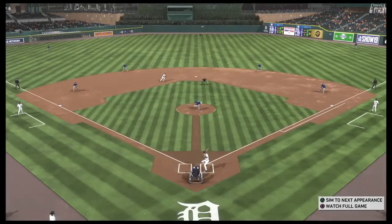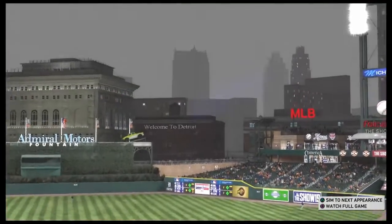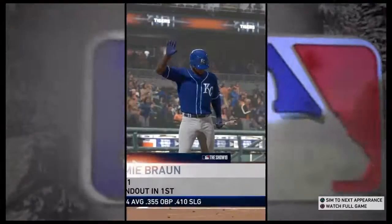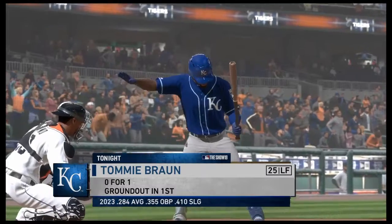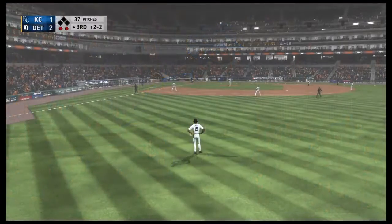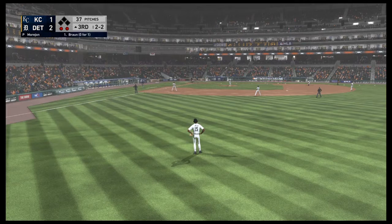Well, he hit a homer last night, too, so it's obvious that he's in a groove right now. My advice to this staff, don't give him anything he can extend his arms on. Now at the plate, Tommy Braun. He got on top of one and was a ground out victim last time. Braun.